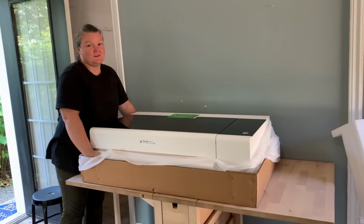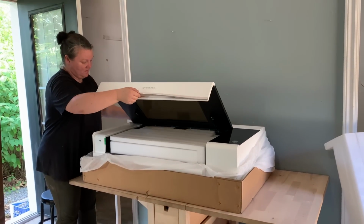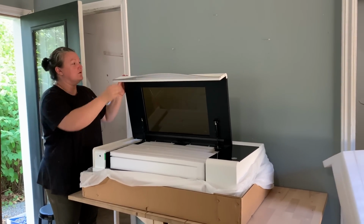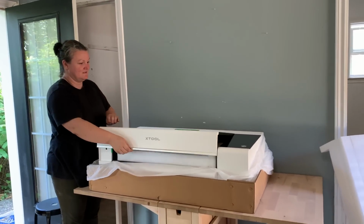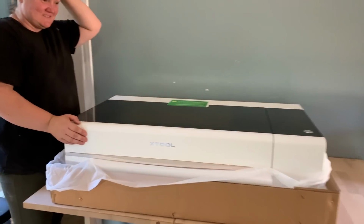I wouldn't be able to lift the whole thing over myself, but so nice. That's a good welcoming gift to the new studio. Right? I don't know what is. Welcome to your new home.